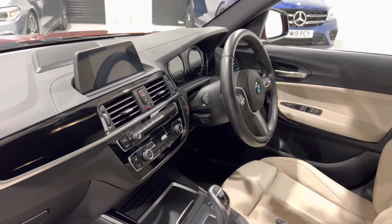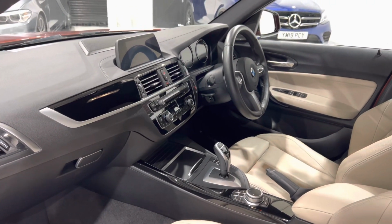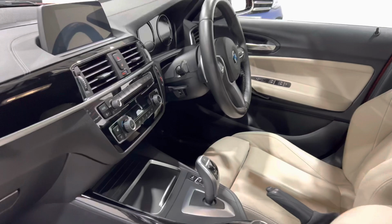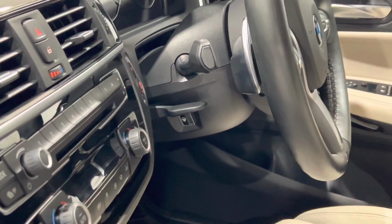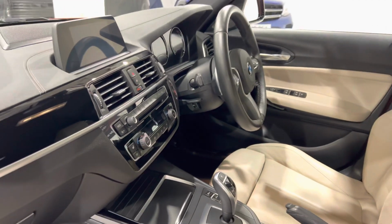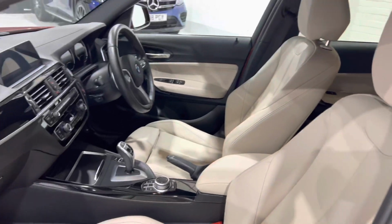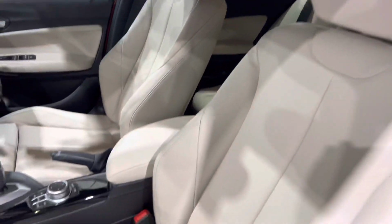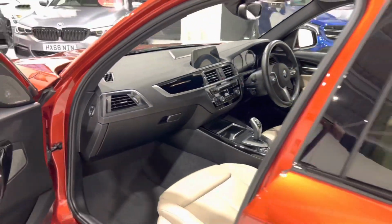We've got heated seats, which is an extra on the Shadow Edition. We've got heated steering wheel as well, which is a really nice feature. Button just on the side down there of the steering column. We've got the business media on this car. Center armrest. Let's take a look in the back.